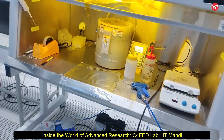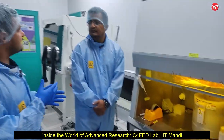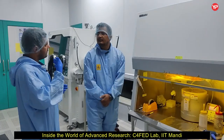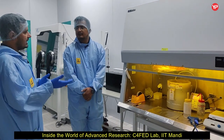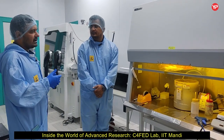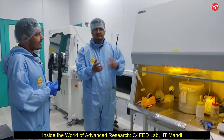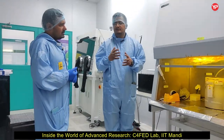What material are you using for this specifically? This is photoresist, a light sensitive material. It changes its properties when exposed to light, or to an electron beam. There are different kinds of photoresist, some photosensitive and some electron beam sensitive. How do you decide which material has better sensitivity?